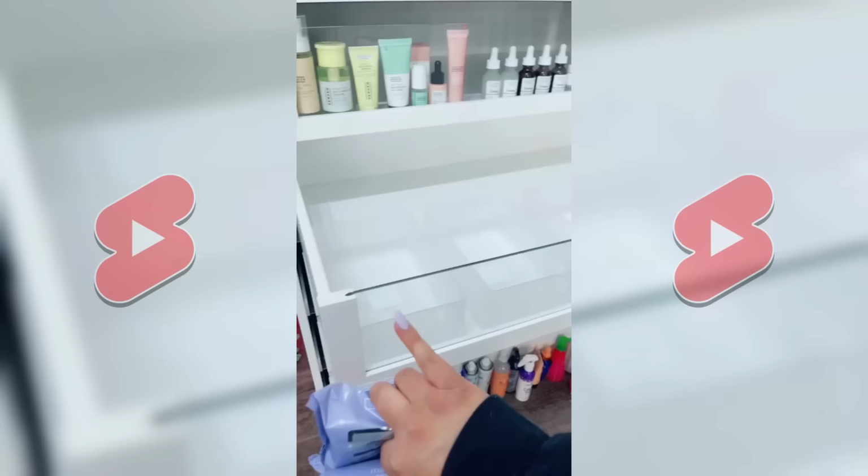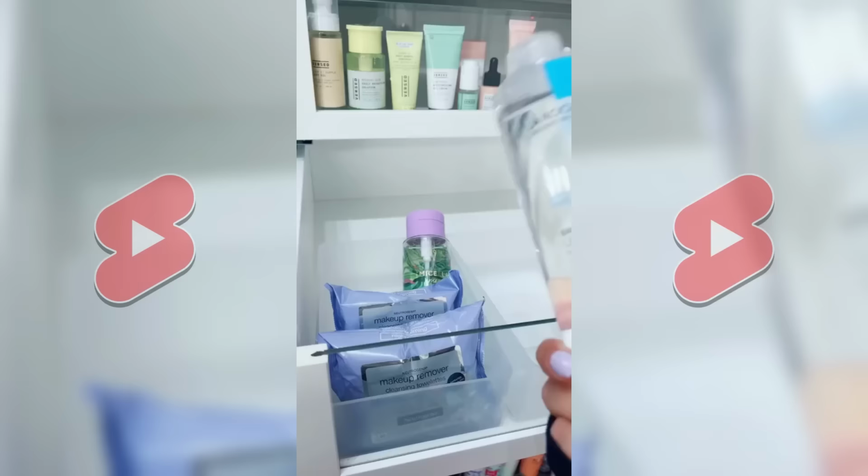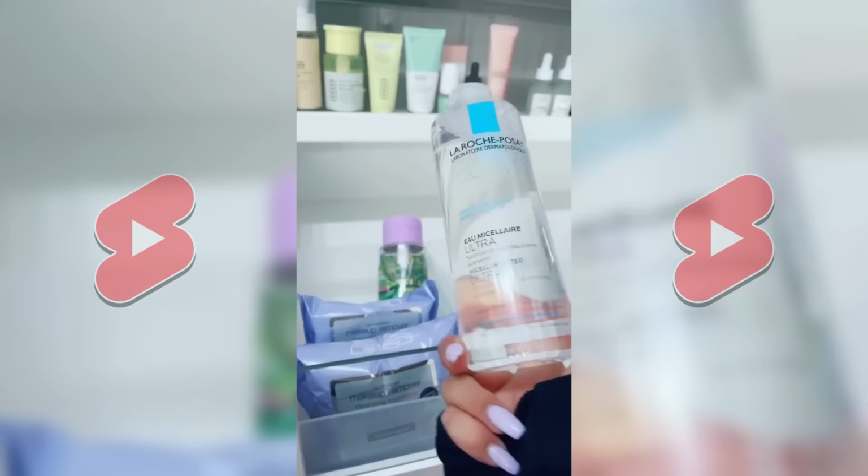Doing 5 containers in this drawer. Also, drop your favorite makeup remover. I'm looking to move away from makeup wipes. I don't know why I keep using makeup wipes. It's so bad for your skin, but I heard micellar water is really good, so I'm gonna try this.